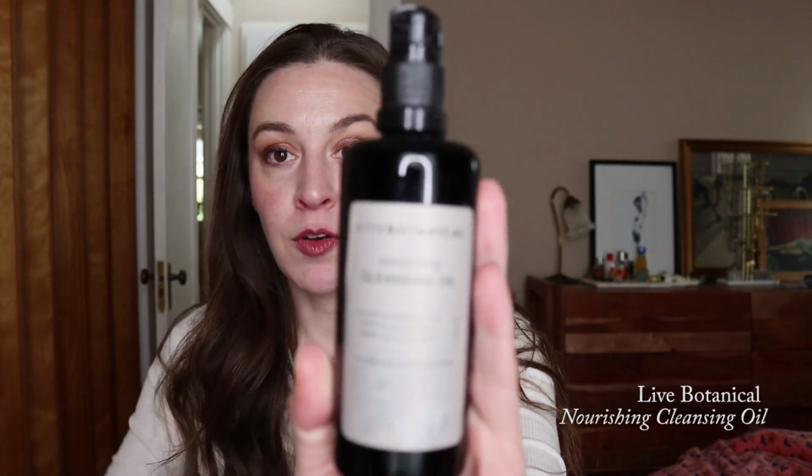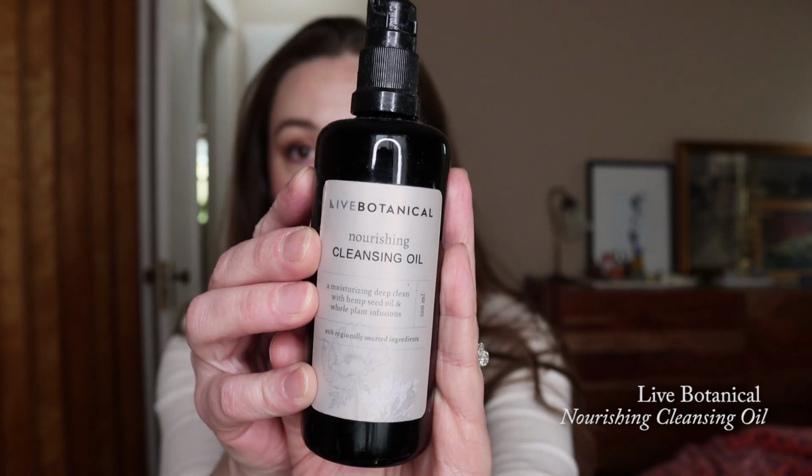I have so many empty products to talk about, so I will barely make a dent, but let's jump into it. Just gonna grab right off the top of the pile. This is the Live Botanical Cleansing Oil. I've gone through several of these. I have one on the go right now, and then I have another full one waiting for me when that one runs out. So definitely something I have used a lot of over the years.